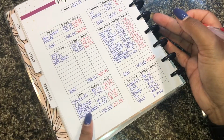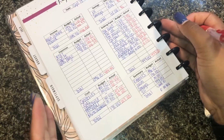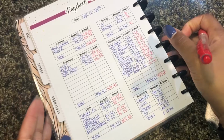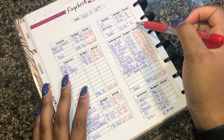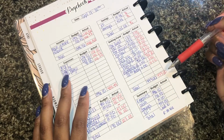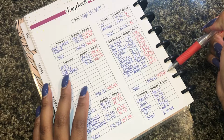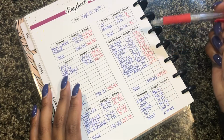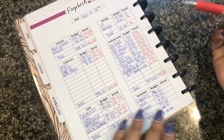And then I already did my cash envelopes, or my digital cash envelopes, which I did for $207. I didn't budget anything for savings this paycheck, and then I took out $777 for my sinking funds altogether. $700 of that went to my home fund.